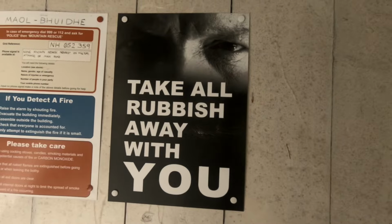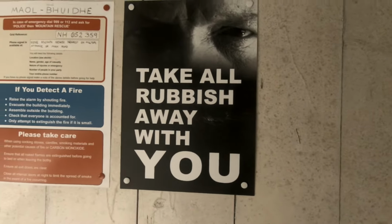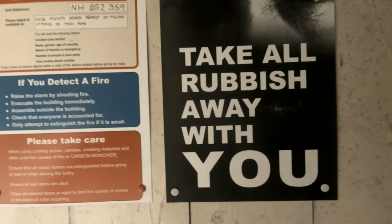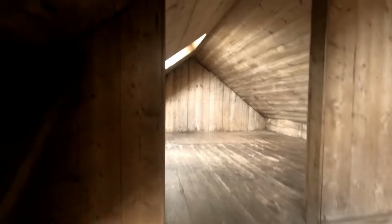Bit of 1984 style shock tactics to make you take your rubbish away. The eyes are watching you. Oh, we have loft accommodation up here as well. Look at this. Sleeping army up here.